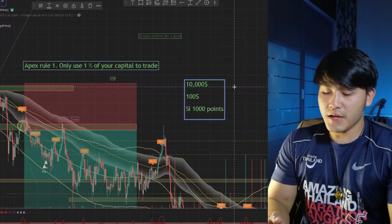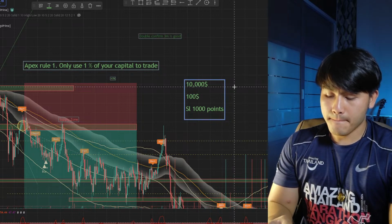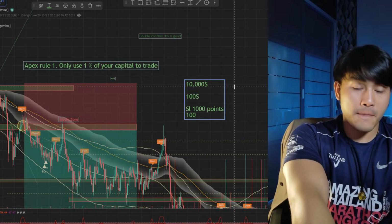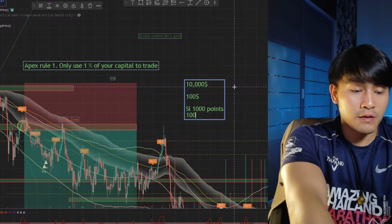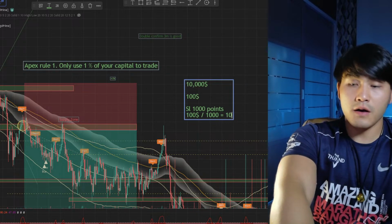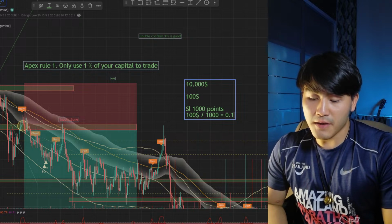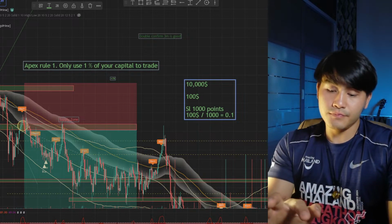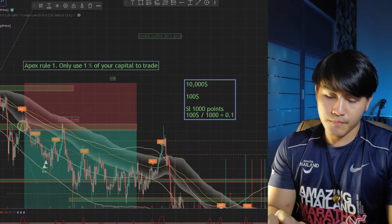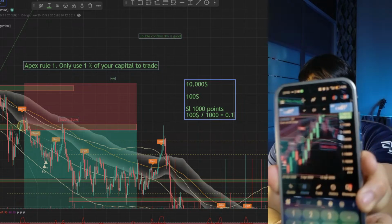And what I would do is divide my capital, which is $100, by 1,000. That will equal 0.1 position in your CFD market. Meaning that I don't know what trading platform you guys are using, but let me show you an example. So you should only be using 0.1 in your trading.